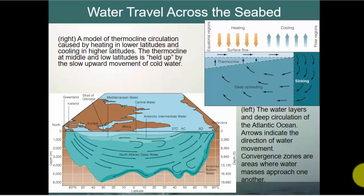And so to the right, you have a model of the thermocline circulation caused by heating in the low latitudes. So here you heat the water up, it becomes less dense, and then chilling in the higher latitudes causes the water to sink. And again, these differences in both salinity and in temperature create density differences that cause this water to move around the globe, the global conveyor belt.